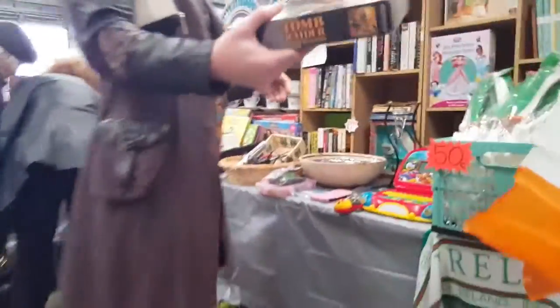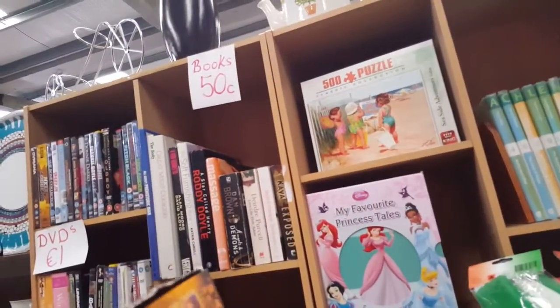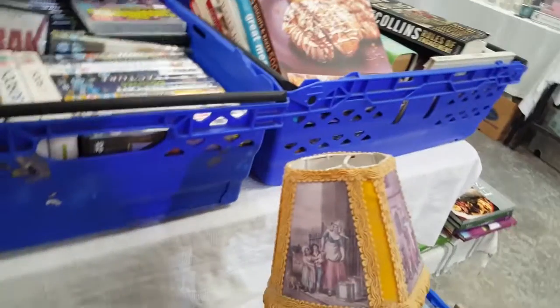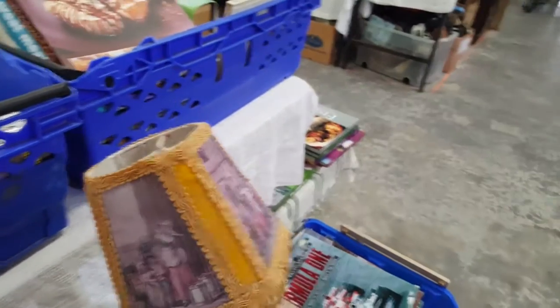But here, Fiona does it again. She's found a big box version of Tomb Raider: The Last Revelation, and it's in very nice condition, and the lady only wanted 50 cents for it. Score! This lampshade, it's horrible. It's amazing, but it's horrible. I can't stop looking at it. Stop looking at it.